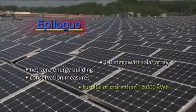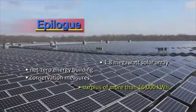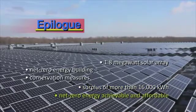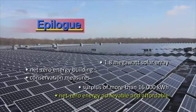With the addition of hosting solar power, the facility generated a surplus of more than 16,000 kilowatt hours of electricity in a 1-year period. McCormick's Belcamp Distribution Center reinforces that net zero energy use is achievable and affordable for large commercial buildings.